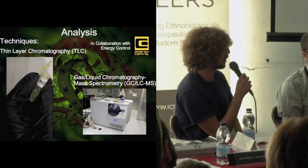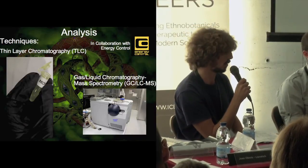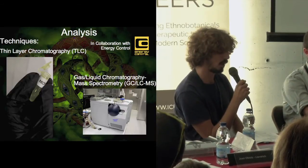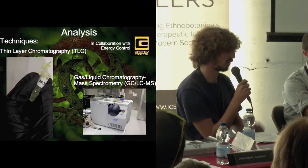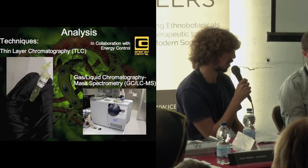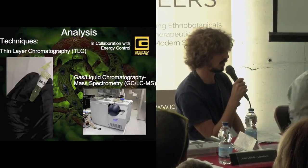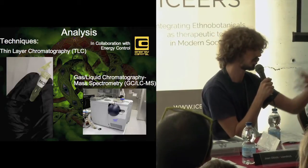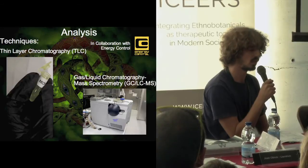Then in collaboration with Energy Control, we've also been doing some gas chromatography or liquid chromatography and mass spectrometry analysis, which is a much more, let's say, powerful instrument. It gives very detailed information on the compounds present. And we've been posting all of this information online, the mass spectra files, so if any researcher wants to check our findings and give review, they're free to come to the Nexus.